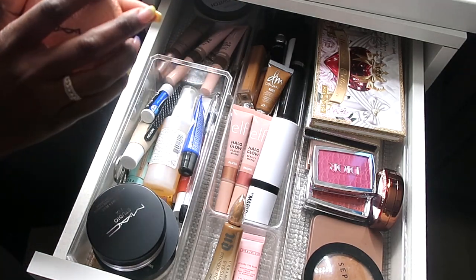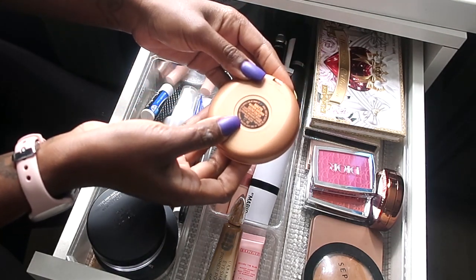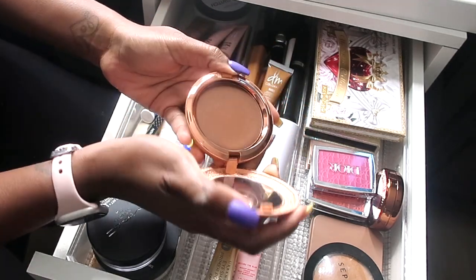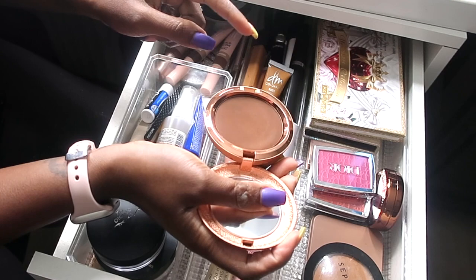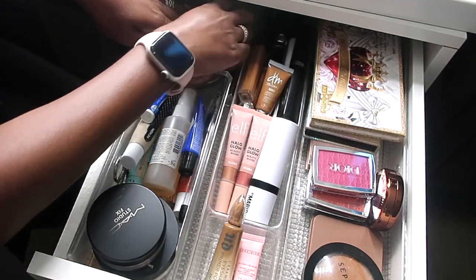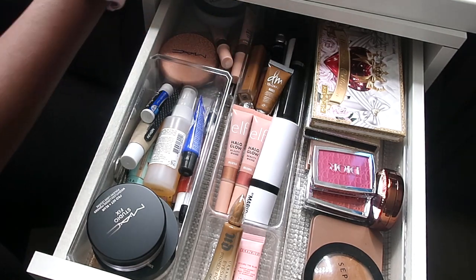Let's see, for also bronzer, we're gonna use this new MAC Matte Rich Golden Skin Finish. I picked this up at Macy's when Macy's had a sale, so that's what it looks like. I will say go in store and swatch these because the shades are different when you go in store versus online. I'm so happy that I don't have to actually do my makeup drawer for the next couple of months.